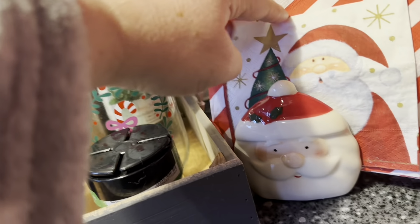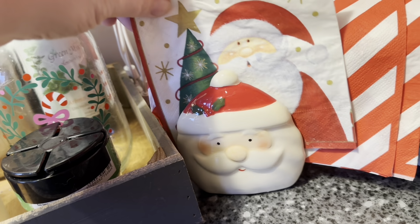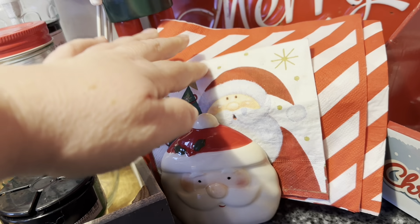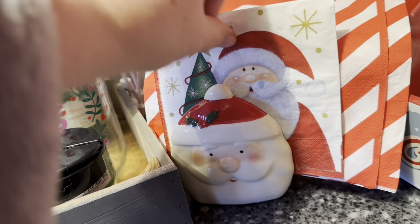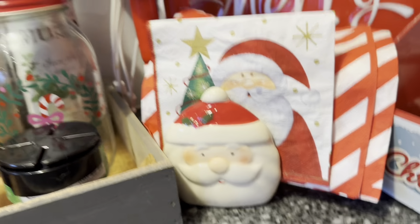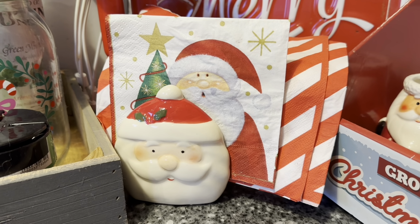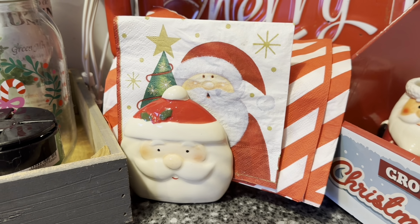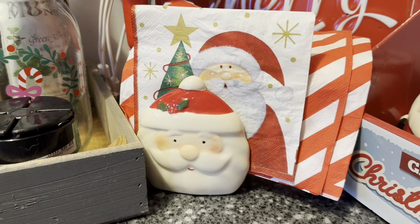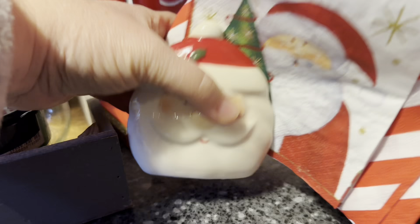Then we've got a napkin holder. I normally have smaller cocktail napkins in there, but I haven't got any left. I'm not buying any more napkins this year. I'm on a mission to use up all the napkins we've got, because we seem to have acquired quite a few over time.